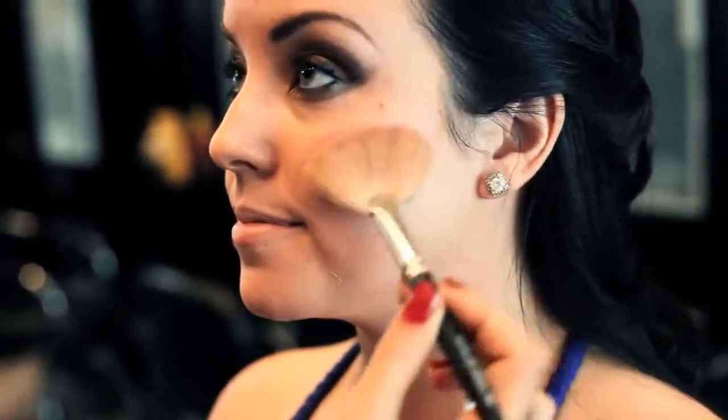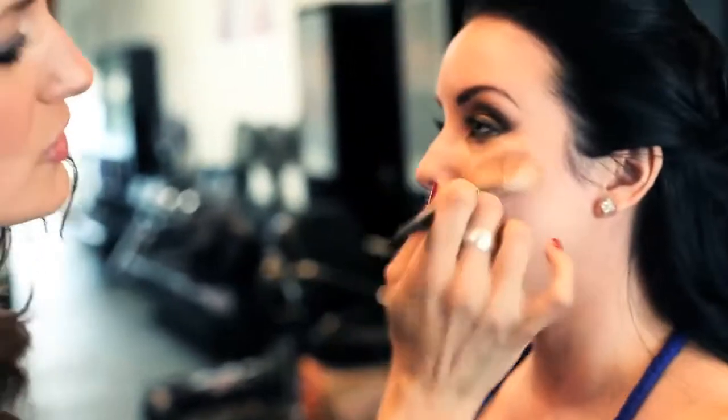You don't want it to go too much higher. You don't want that 80s wing. You just want to keep it here, kind of like a flushed look, as if you just ran a mile and you just are healthy and flushed.